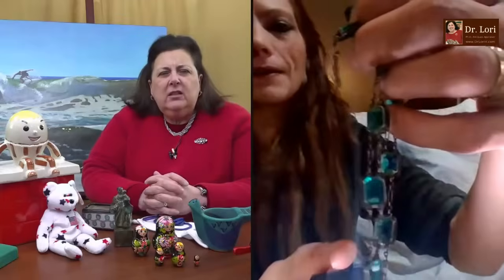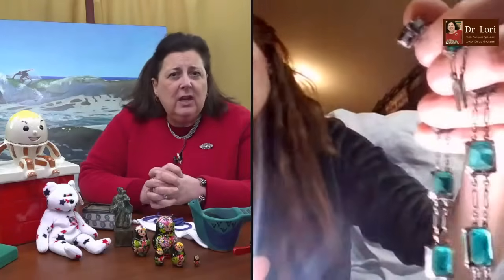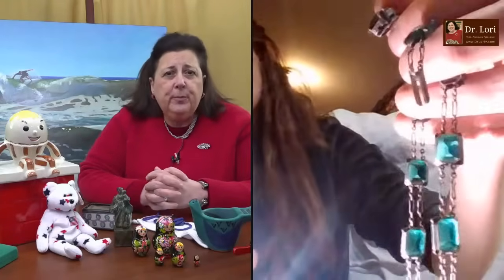How long is the necklace? 14 inches. Oh, so it's a choker. Yeah, it's pretty short. Okay, all right. But nice, good looking. I would say retail value, you're probably around $150 if they're crystals. I'd test those stones. Yeah, definitely. I'm going to test them.